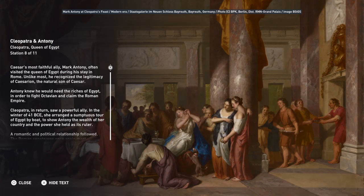In the winter of 41 BCE, she arranged a sumptuous tour of Egypt by boat to show Antony the wealth of her country and the power she held as its ruler. A romantic and political relationship followed. The Roman Senate was once again most displeased. To calm spirits in Rome, Antony married Octavia, sister of Octavian.